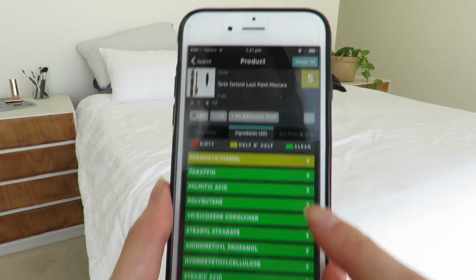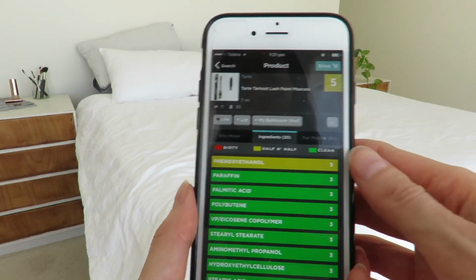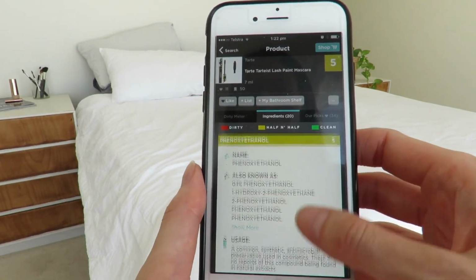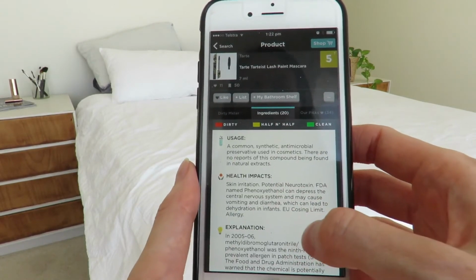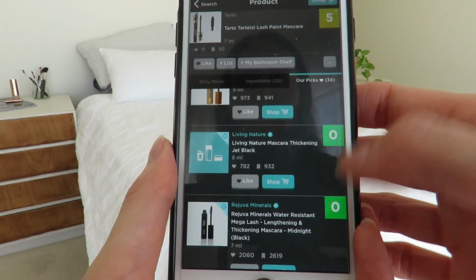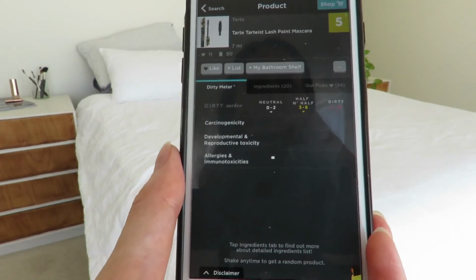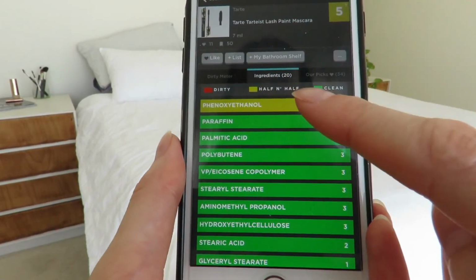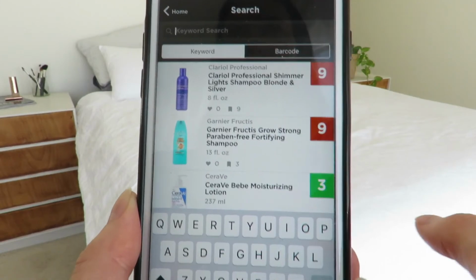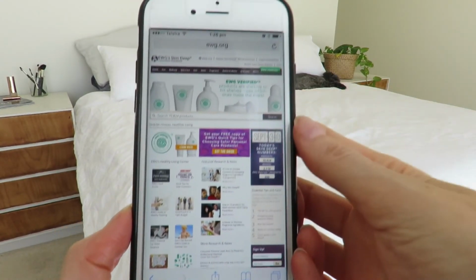Okay, ingredients. Green is good. Yellow is sort of meh, and red is alarm bells. So you can click on that ingredient and it'll give you a breakdown of that ingredient and why it has health implications. If you go to Our Picks, you can then look at some other options that are a little bit cleaner and decide if you'd like to swap to something else. So you can see how helpful it is. It's so much easier than reading. This has got 20 ingredients and it just takes all of the really long, hard work out of looking at ingredients for you.